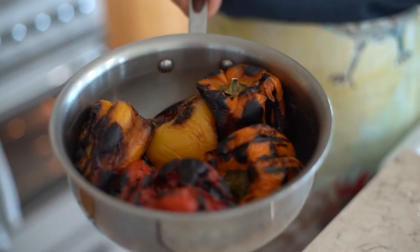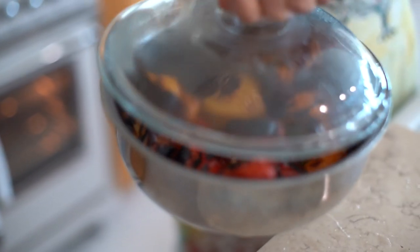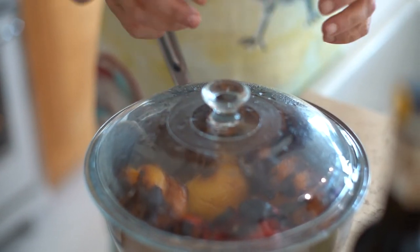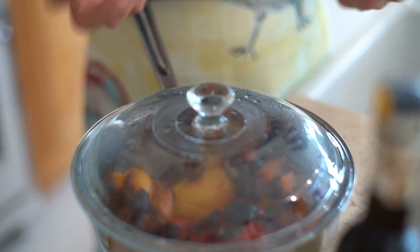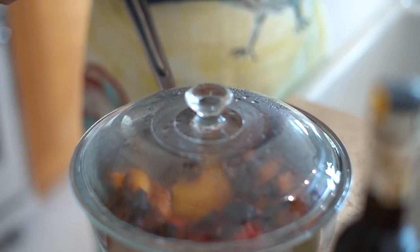So the bell peppers are ready, as you can see. You're gonna let them rest a little bit. You can use a pot. You can use actually a paper bag. You can put it in there. The steam is gonna keep on cooking them. And in a little bit, they're gonna be ready for us to easily peel them and start putting our condiment on.